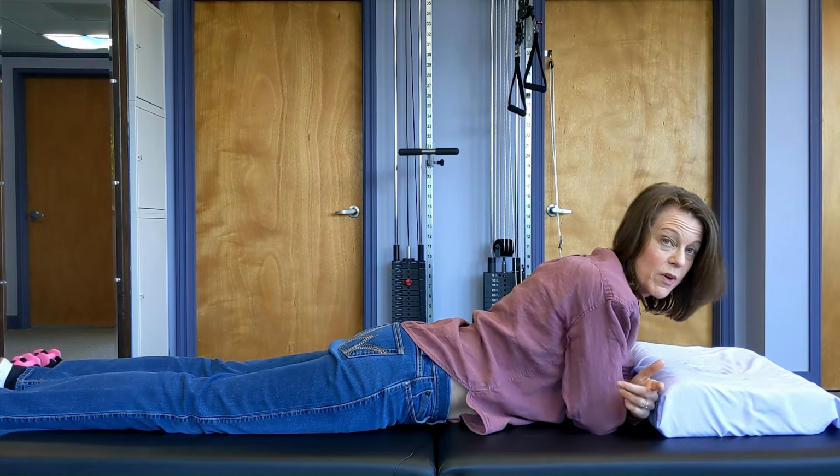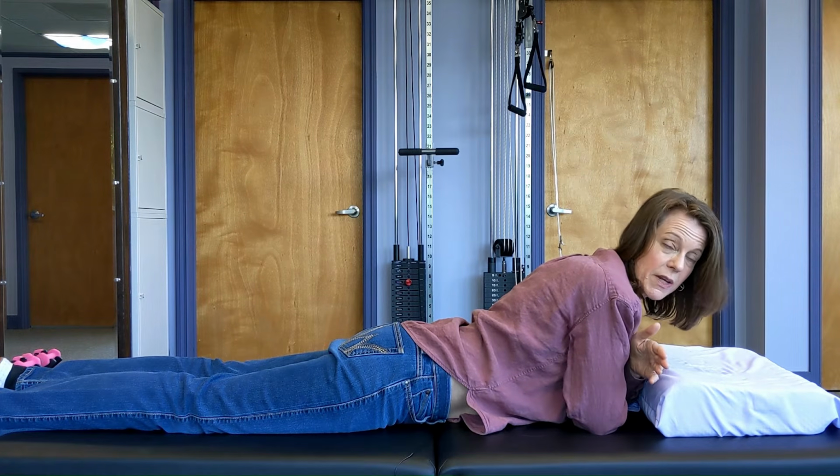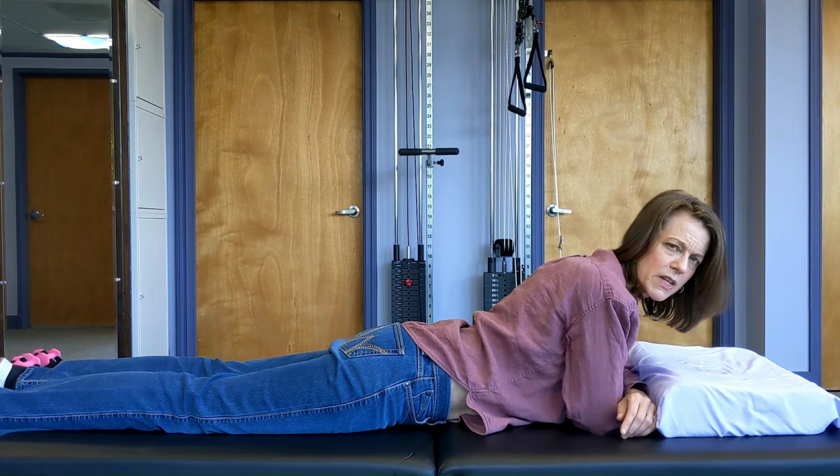In addition to that, when you're laying on your stomach, you're putting a lot of torque through your neck. Everybody I know who's a stomach sleeper ends up having neck pain later on in life. So if you're young and you're like, oh, I'm fine, I don't have any neck pain yet.